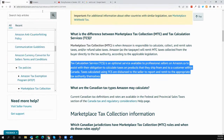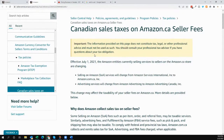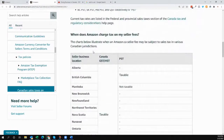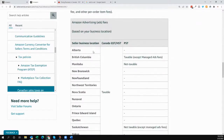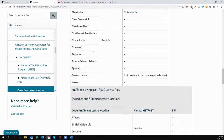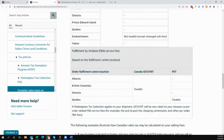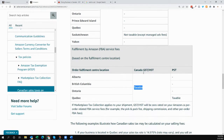Now, I'm going to point something else out, which I think might even more sway people to think like, oh, well, I just want to do the MTC where Amazon acts as the facilitator of the taxes and takes care of it. Because in Canada, your selling fees can be taxable. Basically, based on where the fulfillment center is located, you might be charged GST, HST, basically the Canada Goods and Service Tax, HST tax.